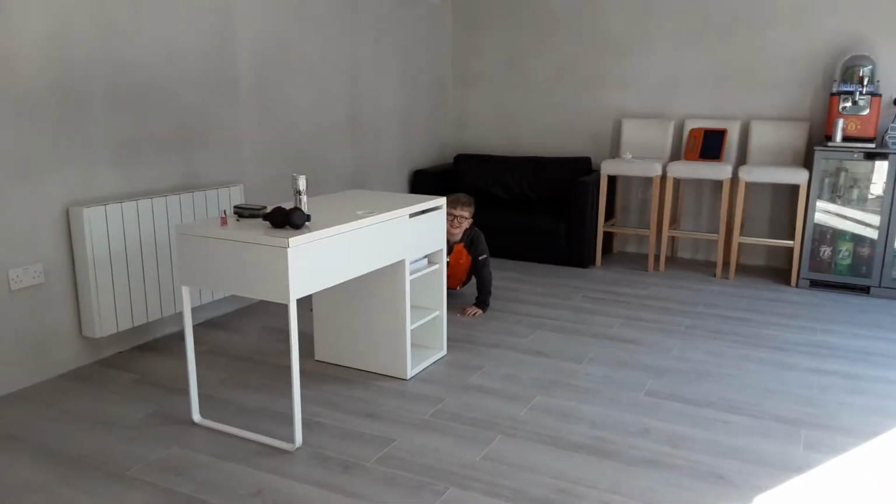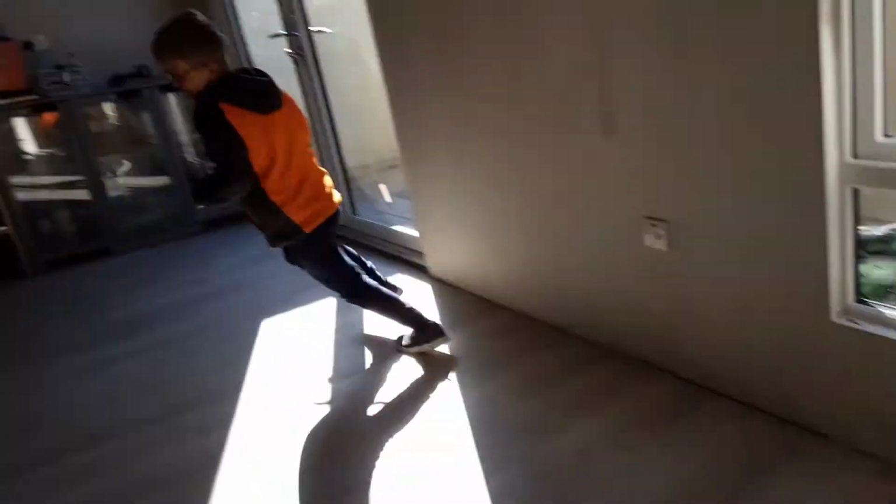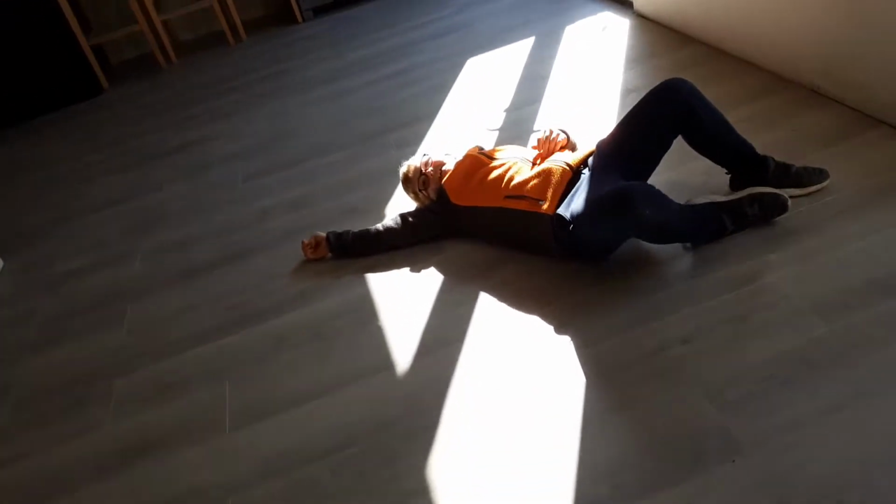Over here we have some bar stools. Yeah, there's gonna be a bar in here. We didn't get anyone to make this, it's just my mom and dad's funding. My dad made most of this. We got a few people to help, like our uncle. Got another bar stool there. We got speakers, some outlets.